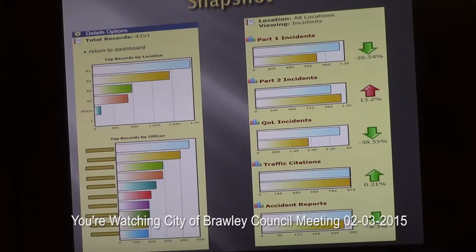So this is just a tool we use, a little snapshot within Spillman. Kind of gives me an idea based on beats. Our city's broken into 4 beats. On the top left there you'll see beat 1. It's a busy place, a lot of incidents taking place. And that's not just the public contacting us, that's us arresting folks and making contacts, but a lot's going on.